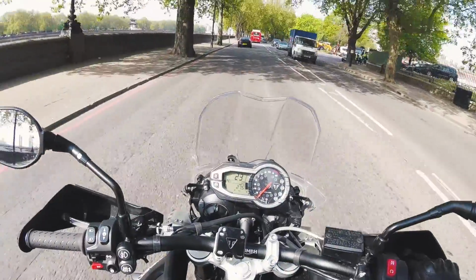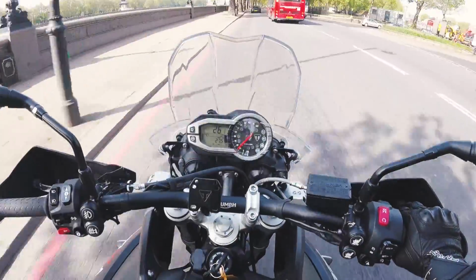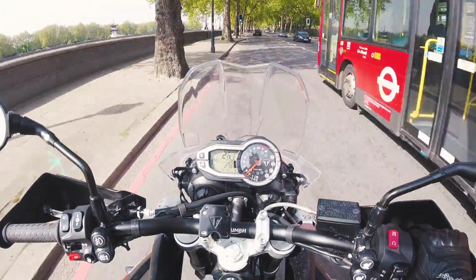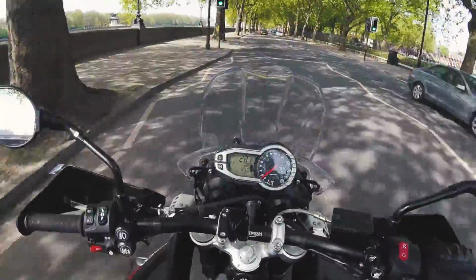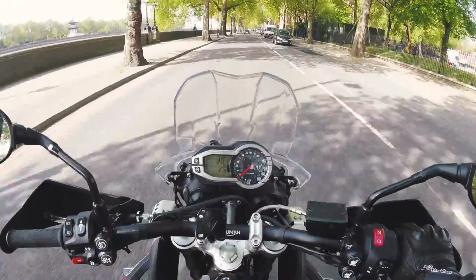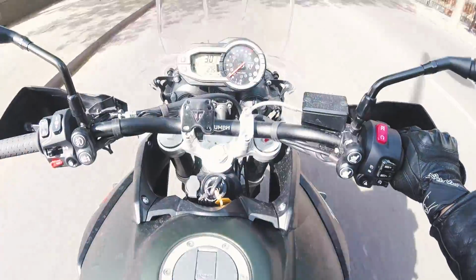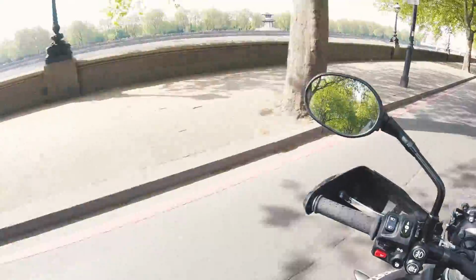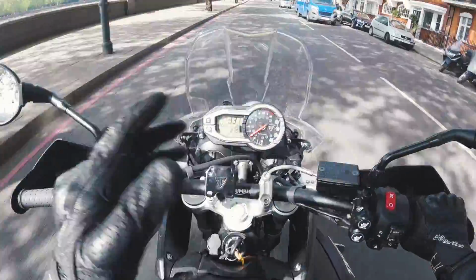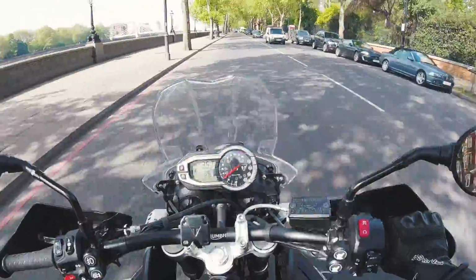Apparently the idea with the longer stroke and the bigger capacity is that it gives it more mid and low end power compared to those street bikes, which makes sense for an off-roader. But it'll really rev up to like 10,000 here, so I'm only getting it up to 5, 6, 7. From what I've read, a little bit of that top end power is sacrificed, but yeah, it's definitely quick enough.